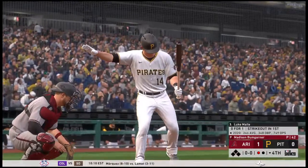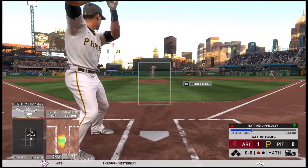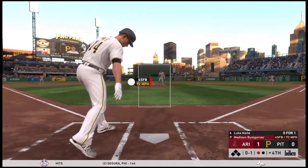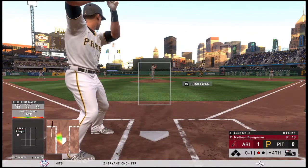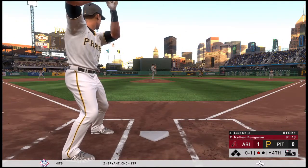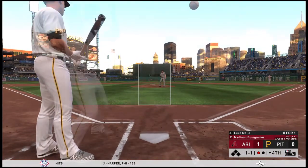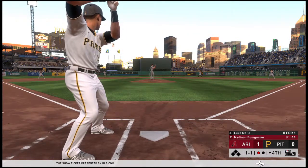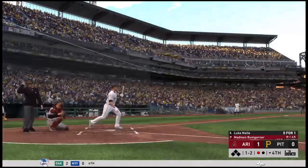Now to the plate, Luke Maile comes into this at-bat 0 for 1 in the ballgame. He's ready. Here's the first offering. Now the fastball is swung on and missed. A count of 1-1 to the Pirates' first baseman. Now here's the pitch. A ball and 2 strikes.